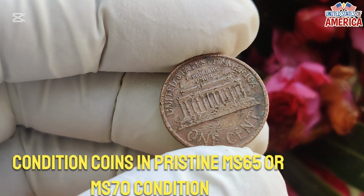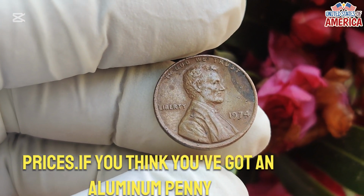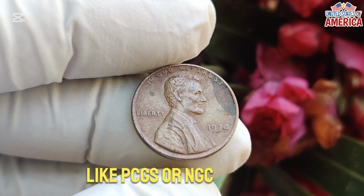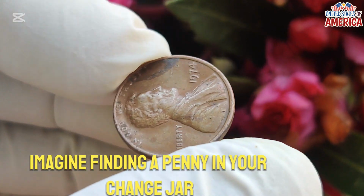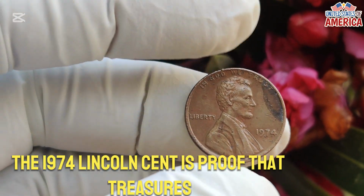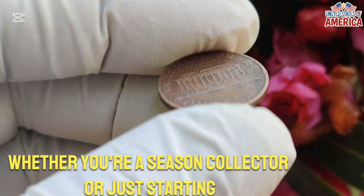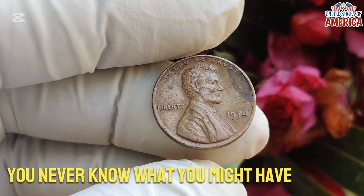Condition: coins in pristine MS65 or MS70 condition fetch the highest prices. If you think you've got an aluminum penny, get it authenticated by a professional coin grading service like PCGS or NGC. Imagine finding a penny in your change jar and realizing it could be worth millions. The 1974 Lincoln cent is proof that treasures still exist in plain sight. Whether you're a seasoned collector or just starting, always check your coins. You never know what you might have.